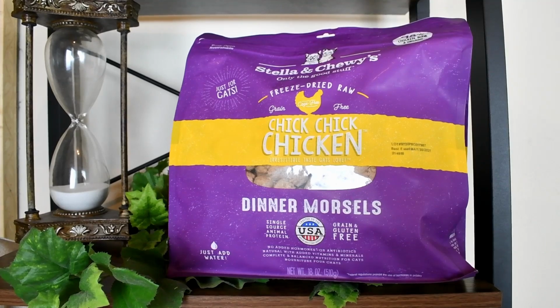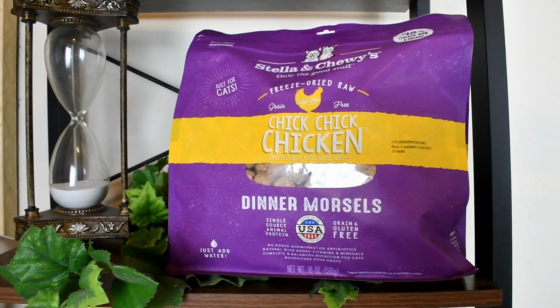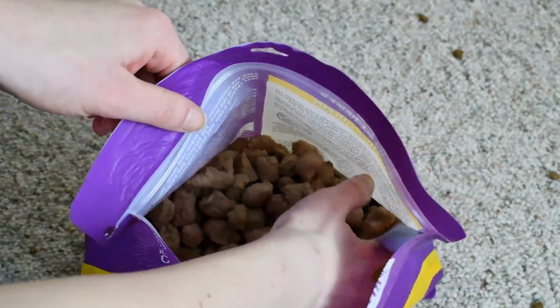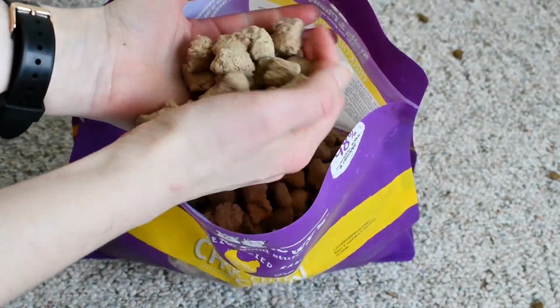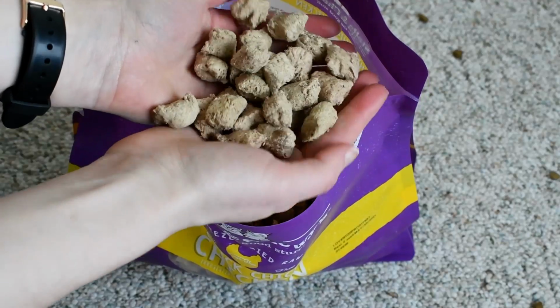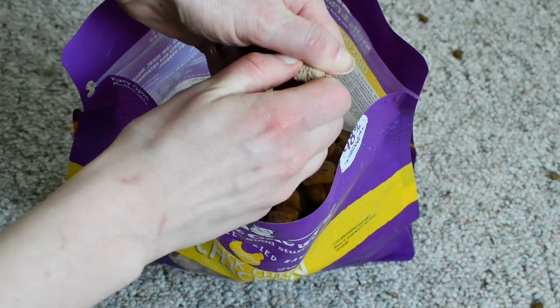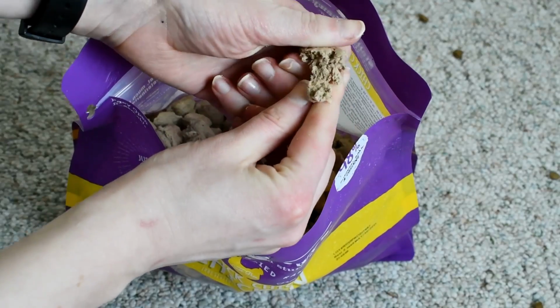Our number two recommendation is not your traditional kibble. Instead, it is a freeze-dried raw food. These freeze-dried morsels can be rehydrated into a nice tender smush, but if your cat prefers dry food, you can also feed the morsels dry. So this makes them a good option for cats who are in transition between a dry and a wet diet.